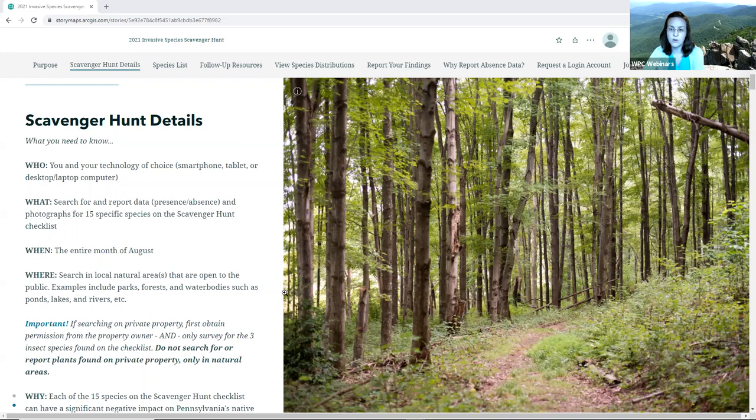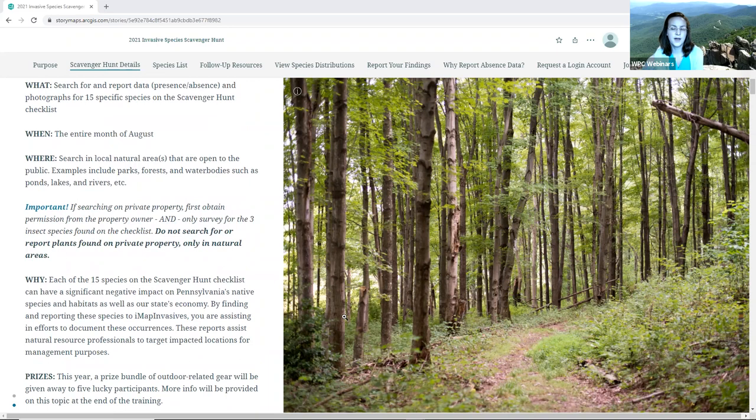And so the reason for the scavenger hunt and why we put this event on, again, is to help to raise awareness of some of the impacts that these species have on our natural areas, as well as the native species and just the diverse habitats that we have here in Pennsylvania, as well as our economy. I think many of us are familiar with the fact that invasive species are very expensive to manage, and a lot of times the management is long-term, adding to the expense that they can incur.